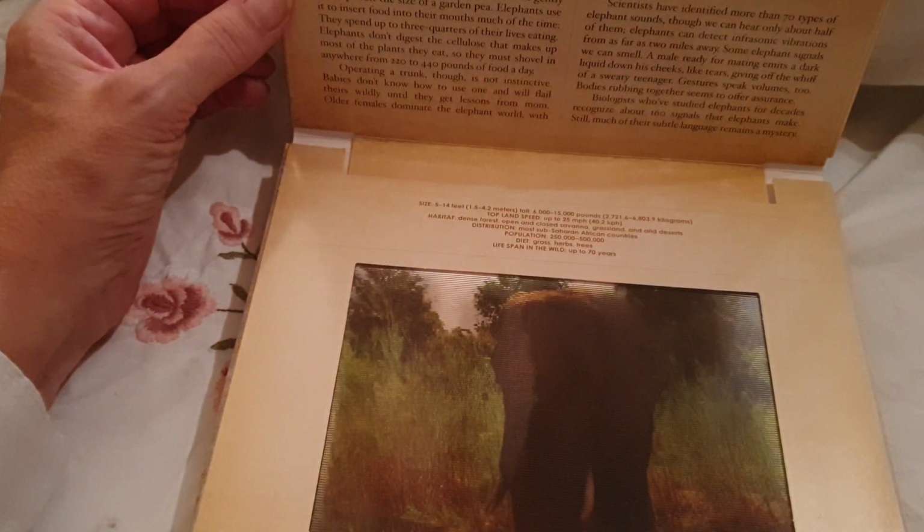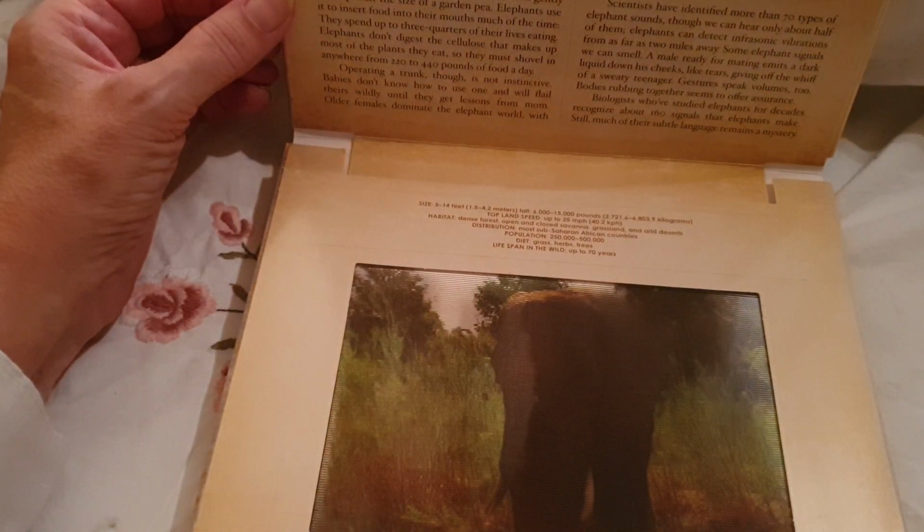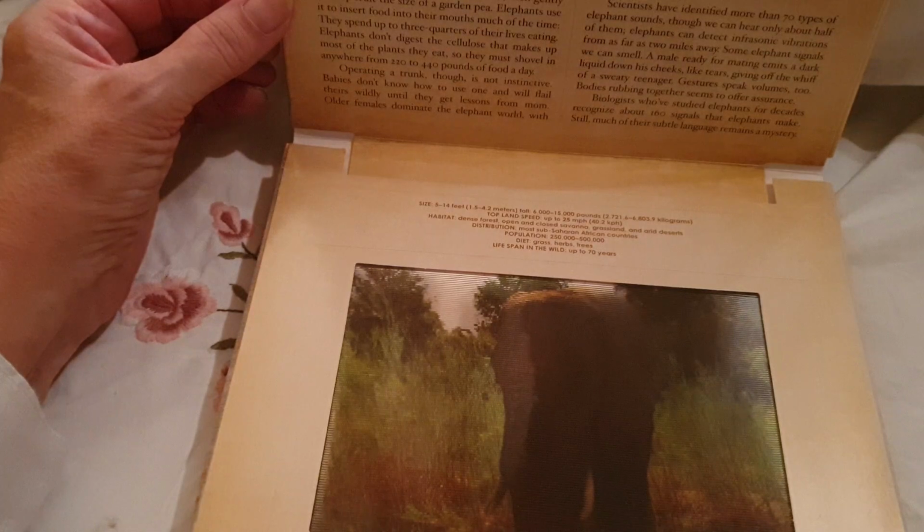Operating a trunk, though, is not instinctive. Babies don't know how to use one and will flail theirs wildly until they get lessons from mum. Older females dominate the elephant world, with a matriarch leading a group of younger females and their calves. Adolescent males take off for bachelor herds or roam on their own.